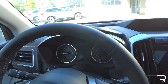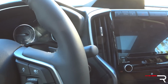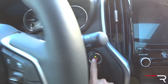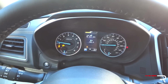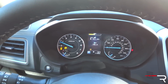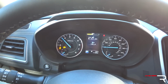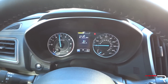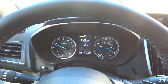This rides on the same platform as the Impreza, which is their new Subaru Global Platform. Now, once you get inside the vehicle, just keep the key fob in here, put your foot on the brake, push this button here to fire up the engine. And this is an all-new 2.4-liter turbocharged 4-cylinder. It's part of the same engine family that the new WRX has as well. We'll go into the test drive later on.